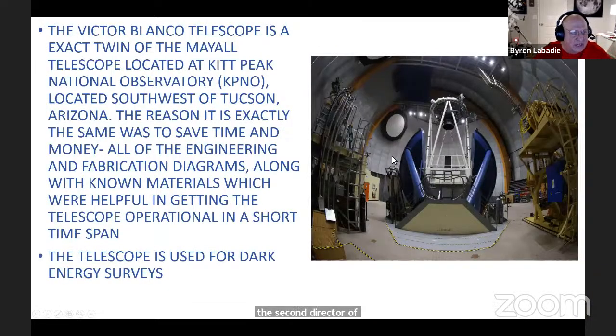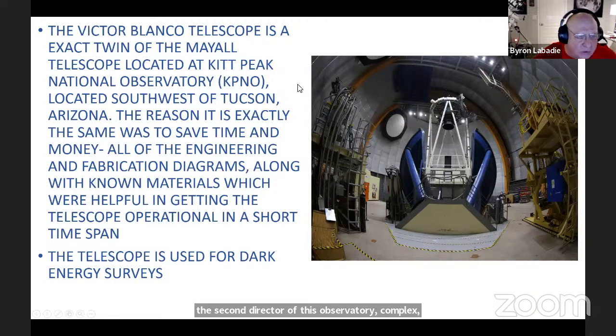Victor Blanco is an exact twin of the one at Kitt Peak. And the reason it's exactly the same was to save time and money. All of the engineering design parts, stencils, everything was known. The mirror cast was available, so they could quickly construct this telescope and get to Cerro Tololo, saving a lot of money at the same time.